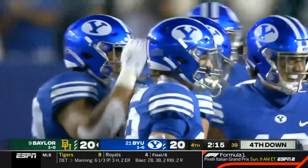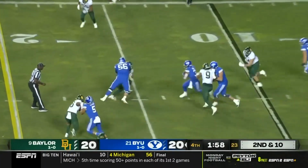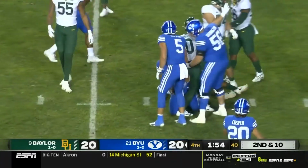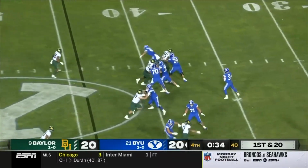And it's fourth down coming up. They go empty again. Five receivers for Hall. And he's going to take out his do-it-yourself kit and pick up the first down. A scamper for 14 yards. On the line, 35 seconds. You don't want that guy out of the game. First and 20.